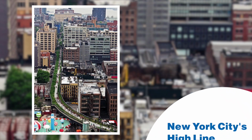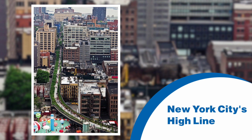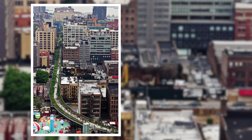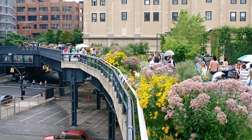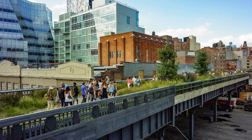New York City's High Line is a nearly 1.5-mile-long elevated linear park, greenway, and rail trail created on a former New York Central Railroad spur on the west side of Manhattan. Visitors can stroll through gardens, view art, experience a performance, or enjoy a meal with friends while taking in a unique elevated perspective of New York City.